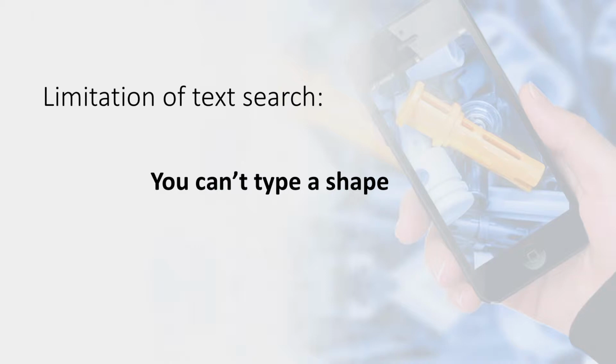You can't type shape. How much time do you waste every day, every week, trying to find files in your database? You know you've made this thing, you don't want to duplicate your efforts, and yet you have no way to find it other than hoping you get the right nomenclature and that you type that shape.